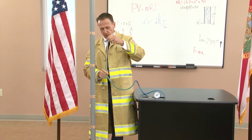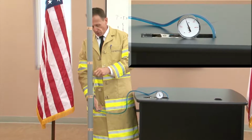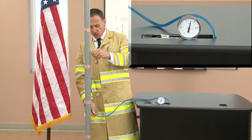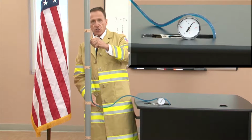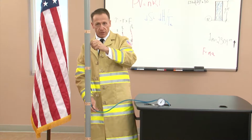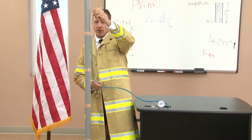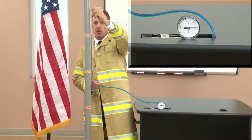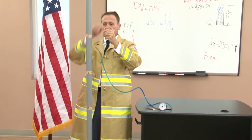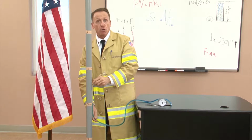Let's see what happens now when the water level is even with the gauge. It reads 0. As we know, as we raise water above the level of the pump, the pressure will increase. You can see that at the 1 foot mark, we have a downward pressure of 0.434 psi. And as we go to the 2 foot mark, you can see the gauge reads 0.868 psi. And this relationship continues. What do you think is going to happen now when we bring the water level below the level of the pump?